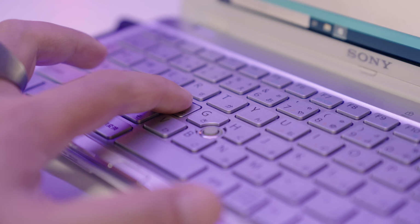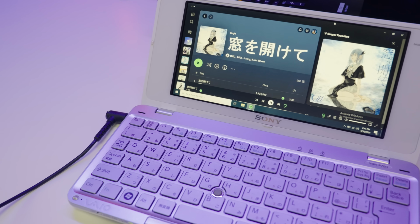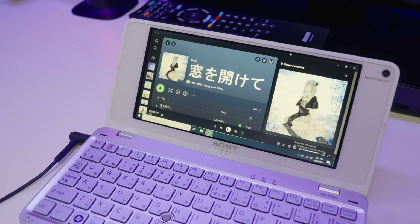It is incredibly mushy to type on, so much so that I actually question whether or not I hit certain keys or not. It's a shame that this hardware package is not up to snuff, because the VAIO P could have made for a really good media consumption device considering its size.